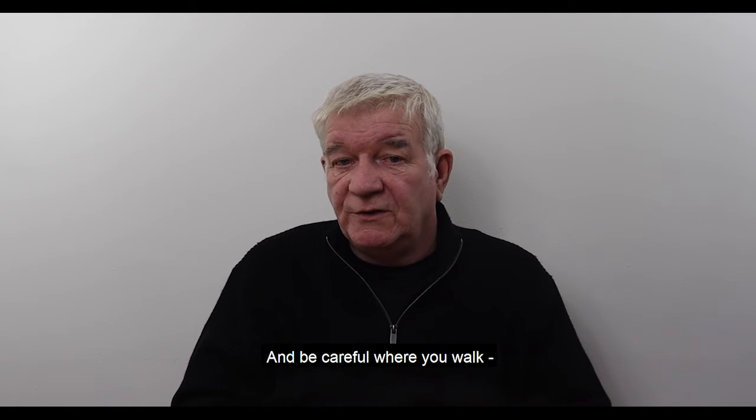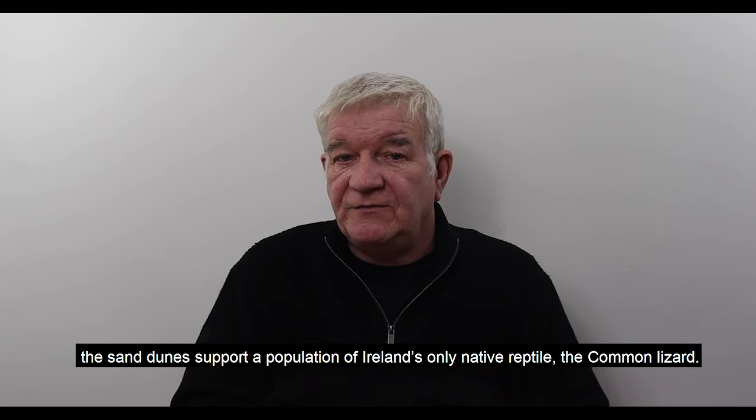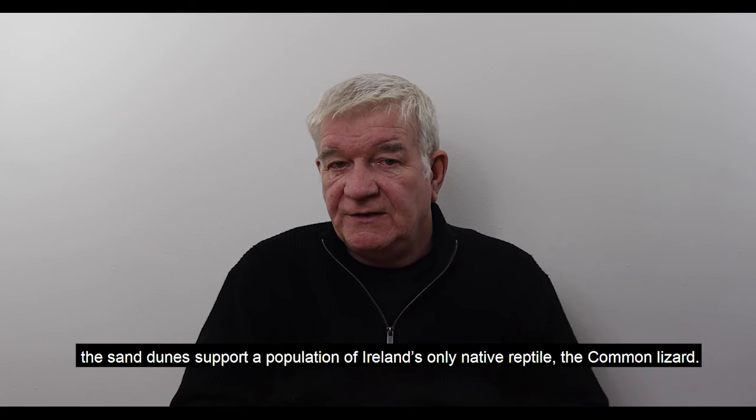And be careful where you walk. The sand dunes support a population of Ireland's only native reptile, the common lizard.